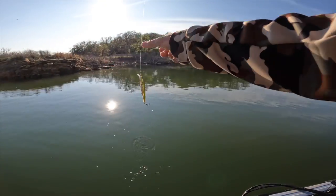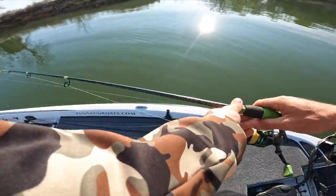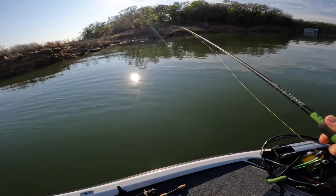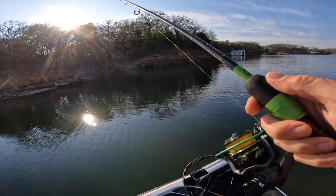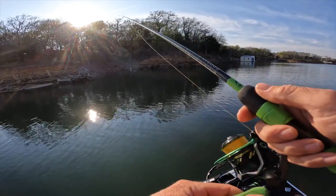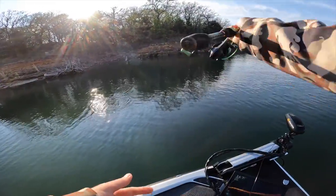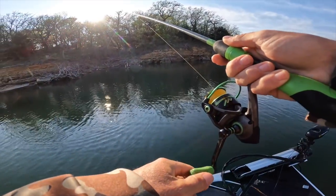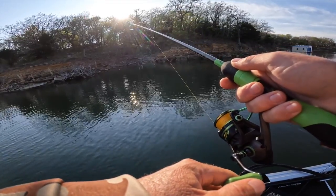Gotta give the wrist a break for a second. Oh. Come here, little ding dong. Oh, yeah, that's the sound. Weightless plastic hitting a calm water. Oh, no, we come off. Ooh, drag was a little loose there. A little loosey-goosey. That one thumped, did good. Dunk.